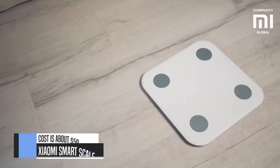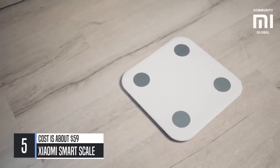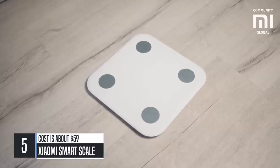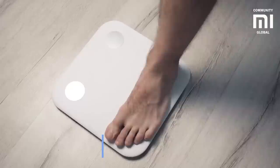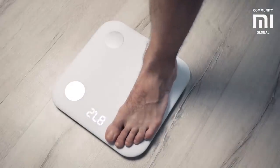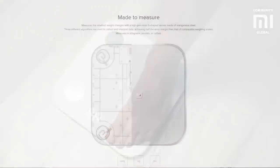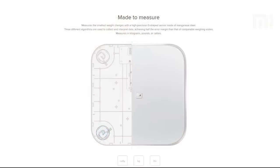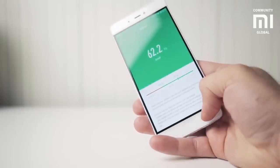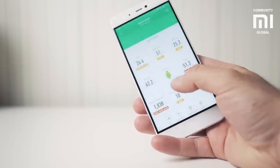Hello, my friends. Xiaomi released a device that helps to monitor changes in the body weight and composition. Mi Smart Scales 2 is a unique product that allows you to determine BMI, body mass index. Overall up to 10 different parameters, including total weight, percentage of fluid, muscle and bone mass, etc., can be analyzed with the help of 304L steel electrodes that this scale uses.